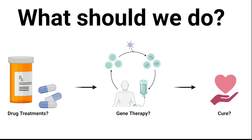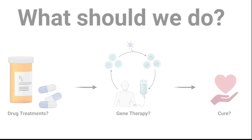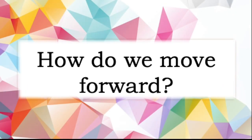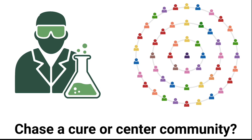Many scientists believe that the best approach is to develop drug treatments or gene therapies to reverse or stop the effects of these mutations, effectively curing people. But some of the actual people with these conditions, particularly those with autism, may think that these differences make them unique, so they do not wish for a cure. Given these two conflicting opinions, it raises important questions for how we should direct our future research efforts. Do we push our efforts toward the miracle drug or cure, hoping to eradicate these conditions altogether, or do we prioritize addressing the concerns raised by those living with said conditions?